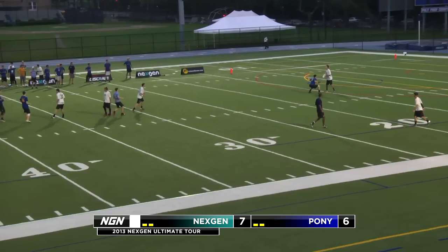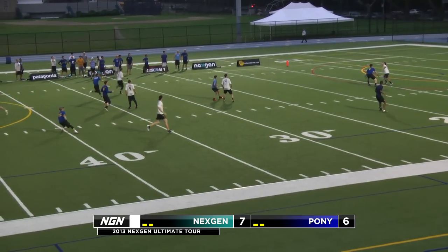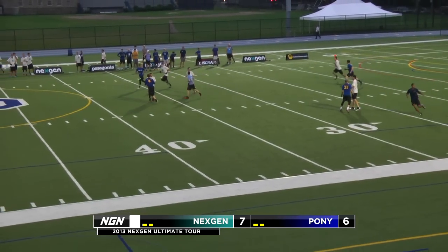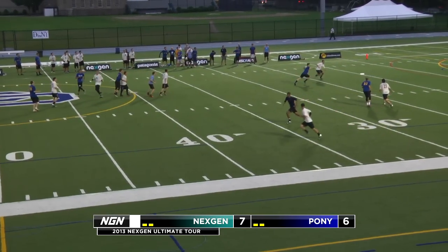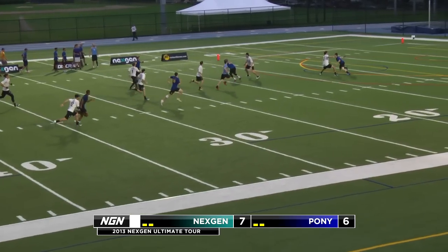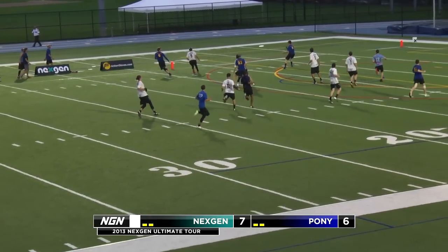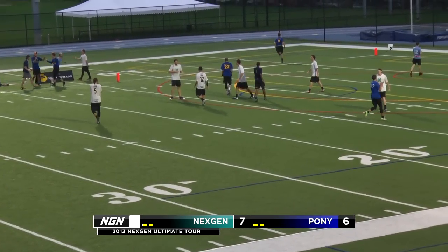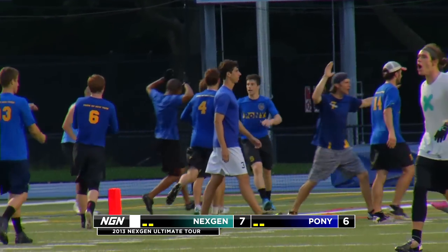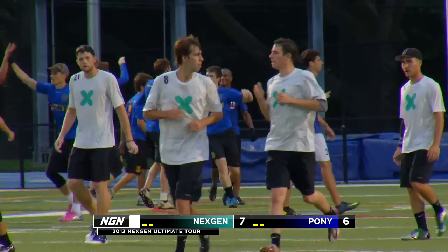Scion brings it down to Montague. Vert stack from the bus. Zipper play. Montague looks off the deep cut here. And Driscoll, hands in the air, gets it back from Montague. And Driscoll throws one into traffic, and Mazer gets it to Wilkes for the bookends, and PoNY evens it up at 7s.